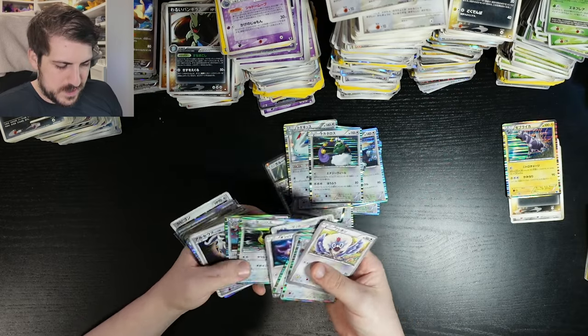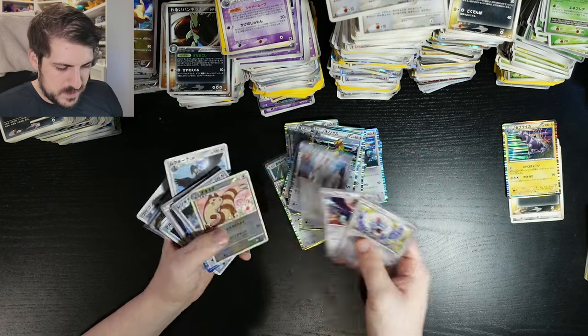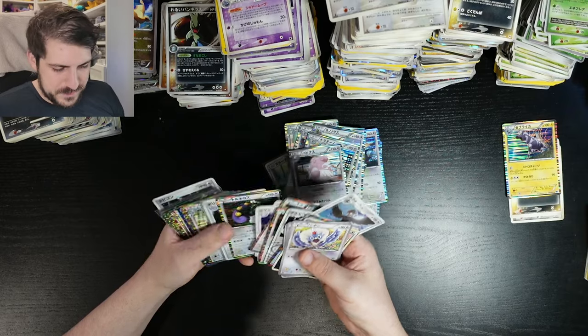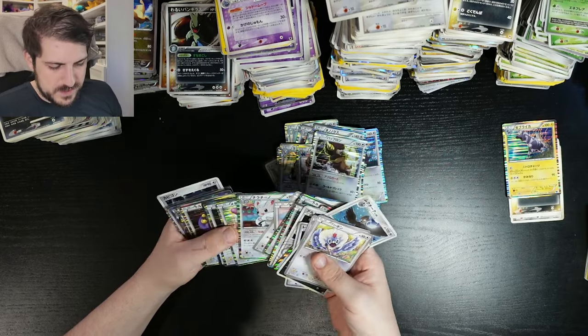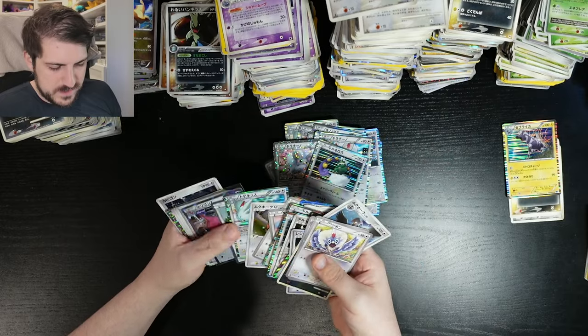I'm not going to list these black and white holos. I've already done these so many times. When it's Chinchino and it's damaged, Blissey, I'm not doing that one. Oh, I have too many cards. I don't think there's a number that I could pay someone to be able to do this, because this is just straight up not even worth selling this stuff.